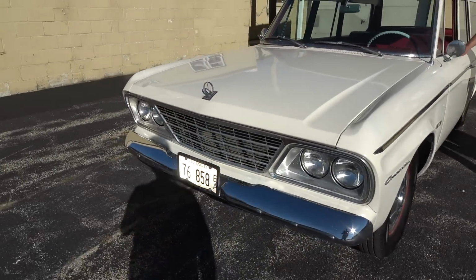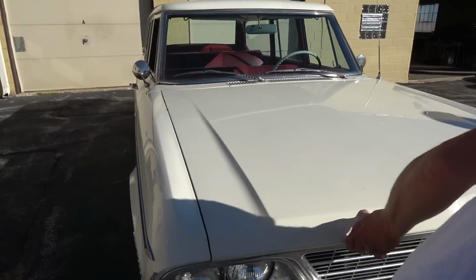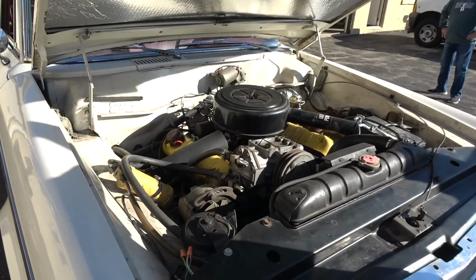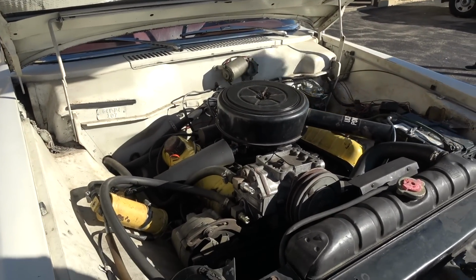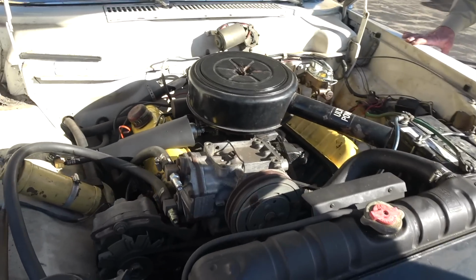So the hood pull there, you have the cable inside. And this goes up, and you do not even need a support arm for it. It goes up on its own. Nice. So this is a 259 V8.